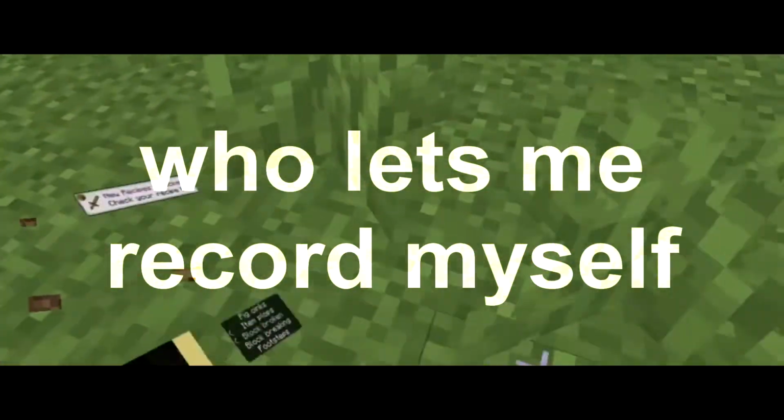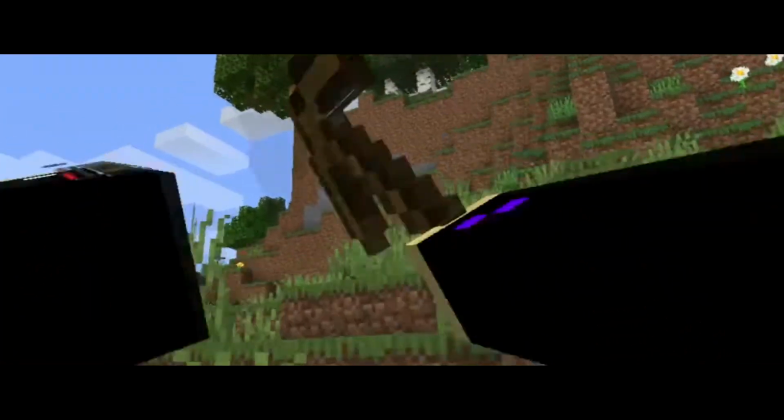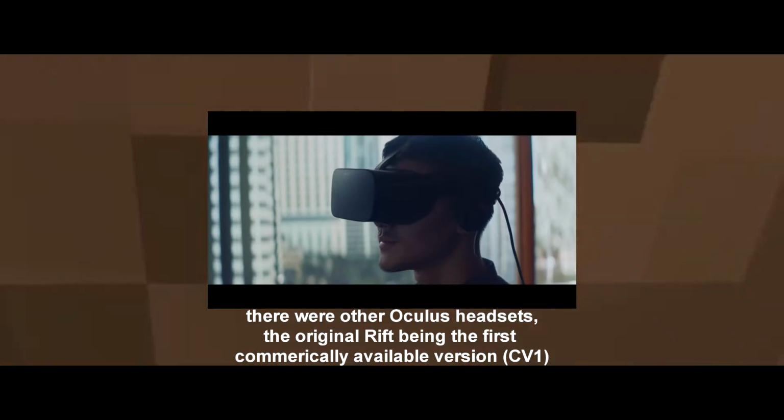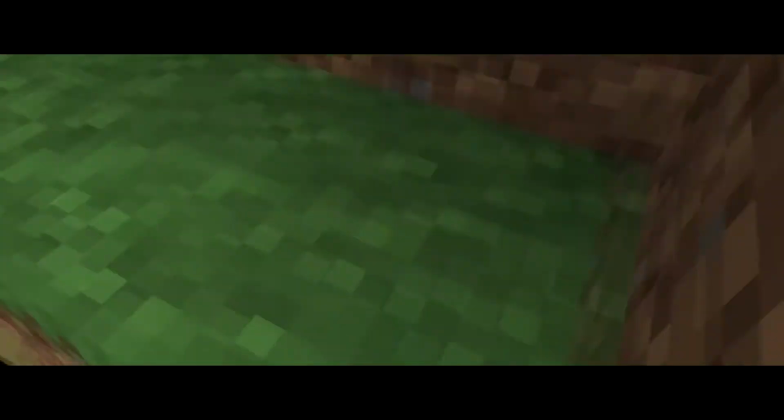I remember a few years back, it wasn't too much to upgrade what I already had to run VR, back when the original Rift was the only Oculus headset. To be fair, I had somewhat of a good PC then too, but just not enough to run VR.